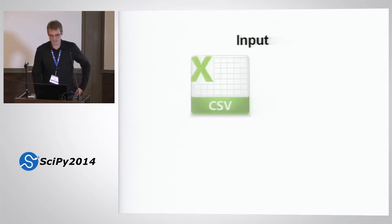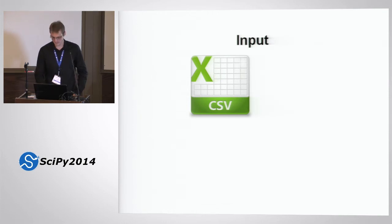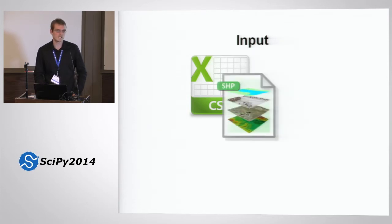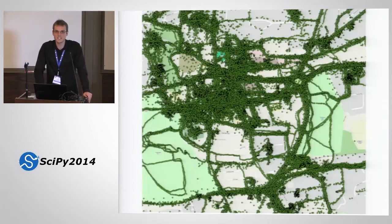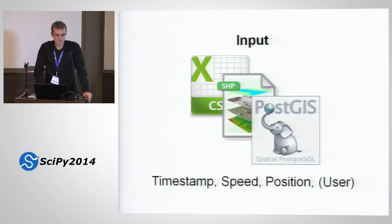As an input, our tool can use either CSV, in which we get the data from the GPS trackers, or, thanks to the guys that made PySHP, we can use shapefiles. Also, using the psycopg2 library, we can store and read data from a PostGIS database. All we need is a timestamp, speed, position, and if there are more users within a file, some kind of user ID, in which case it just loops through every user.